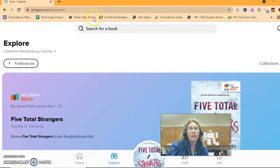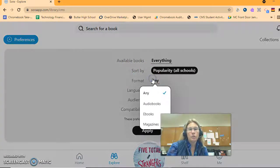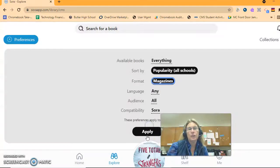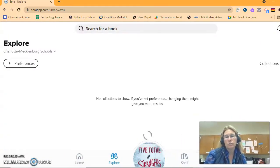You can search for any book in SORA, and you can also adjust your preferences. So what I'm going to do right now, in my preferences, is change the format from any type to magazines, and then when I hit apply, it's going to show me all the magazines that are available inside of SORA.